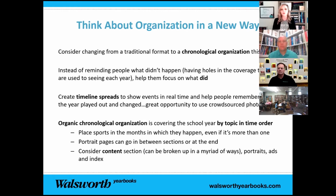Even if you do chronological, you can still have some normal traditional sections, just like the people section. One of my favorite ways to do chronological is just to have a content section. Everything in there is student life, sports, academics, clubs, on campus, off campus, as it happens during the year. And then you can go to your people section, and then your group index, and your senior ads, and then your index. Those traditional ones would come at the end, but the content would take some pressure off of you having to fill the holes of things that aren't happening. I just think it's so much easier to create chronological content and get it turned in, because once the event happens, it's done, it's over, you've covered it, and then you can just move on.